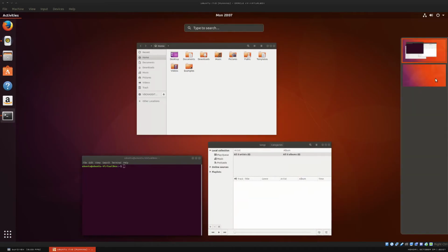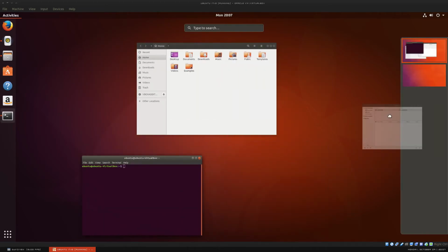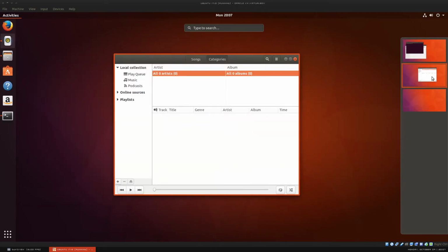If I move my mouse over here to the right side of the screen, we have our virtual desktops here. I can move to the second desktop here, or go back to the first one. I can move windows between them. And now I have these two still on the first virtual desktop. I have Rhythmbox on the second virtual desktop, and because I have something on both of these desktops, it automatically created a third virtual desktop.